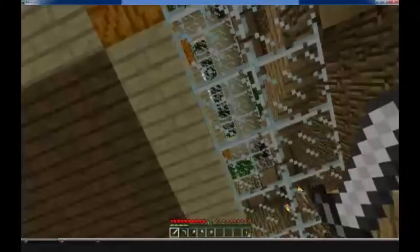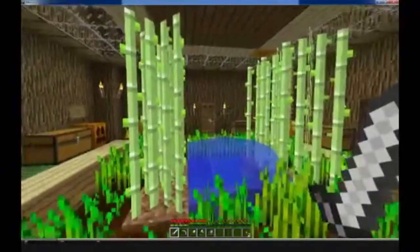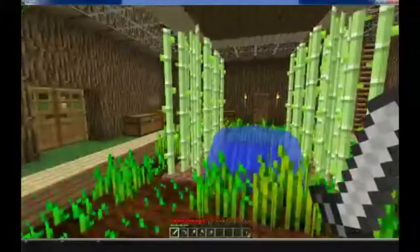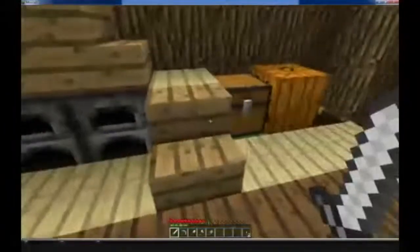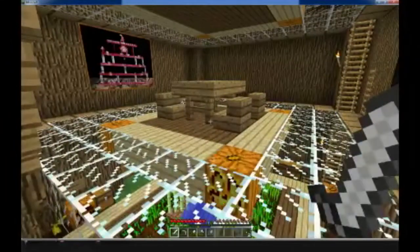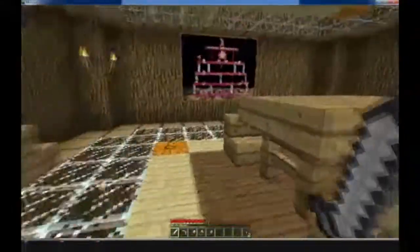And yes, this very interesting ceiling pattern here that I've discovered actually lets in a ton of light, hence why the wheat can grow even without the torches on the walls there. So I thought I'd just take you on a little tour. It's not a very big house, and it's sort of only half furnished. I haven't finished it yet, but yeah, there's a dining room upstairs.